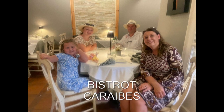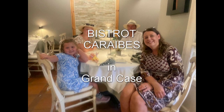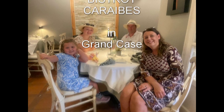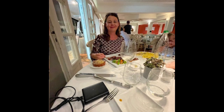We did venture into the famous culinary district of Grand Case. We were initially confused about where to park, but there is a parking area at the end of the one-way street with restaurants on either side. We did go to Bistro Caribes, which, by the way, is consistently in the top 20 list of Caribbean restaurants. It's obvious that it is a top French restaurant. This was a white tablecloth type of dining experience and one of the few places that was air conditioned. So if air conditioning matters, then this is the place for you.